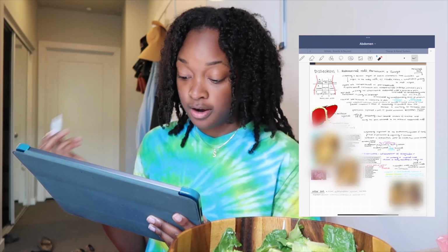Yesterday I was pretty overwhelmed in lab. In all honesty, I was just like, these are so many new words, because you don't just know. Naturally, I know what the aorta is, I knew what a bicuspid valve was before I did anatomy, but with the abdomen, I don't know what the epiploic foramen is. I've never heard this word. That's why I was a little bit overwhelmed.